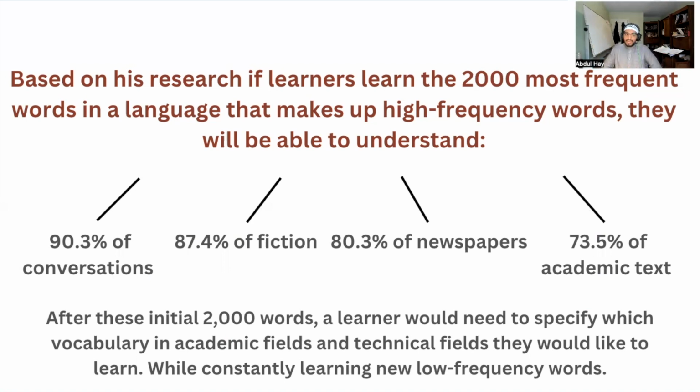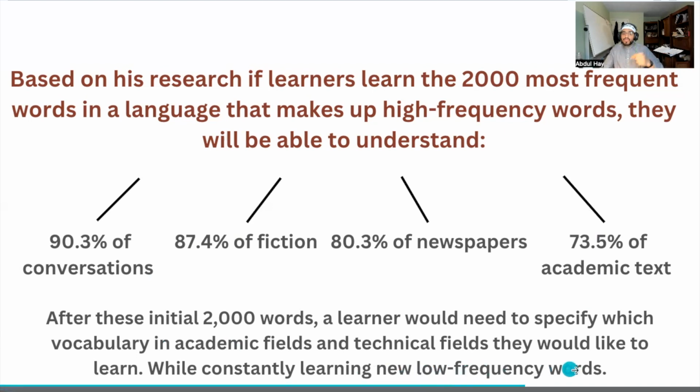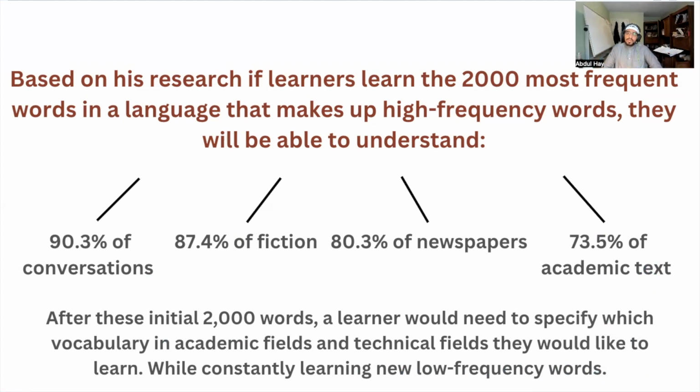Same thing with the technical fields. And then after that, you need to be constantly learning new low frequency words, which we do in any language. Even in English, we're always learning new words. So for example, maybe a lot of us watching this don't know what the word catalyst means. So we can go to the dictionary and learn that new low frequency word to expand and to seem smarter in our English speaking.